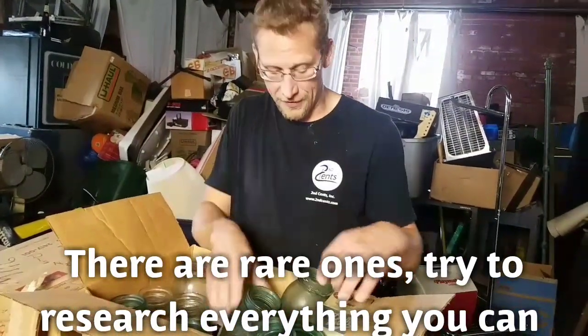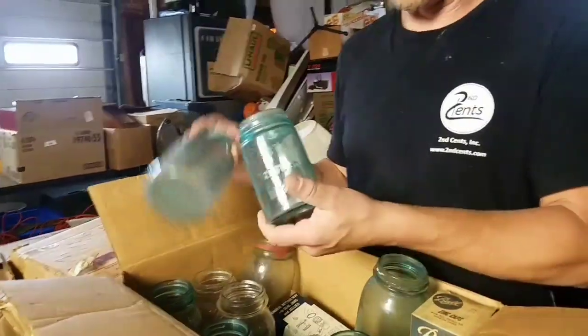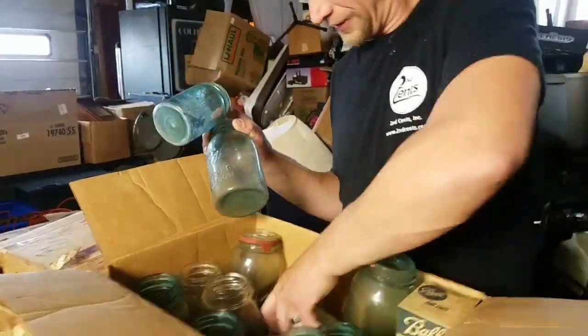And you just never know about mason jars. I've sold mason jars out there for over $200 for one jar. So they're all different types out there, and you can tell by how they're shaped, how they're made. There's yellow ones like these, amber color ones. And then look at this.